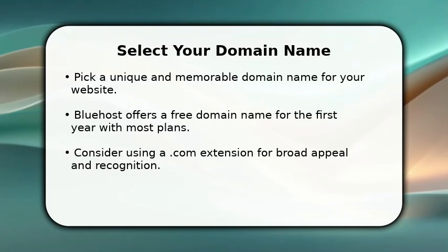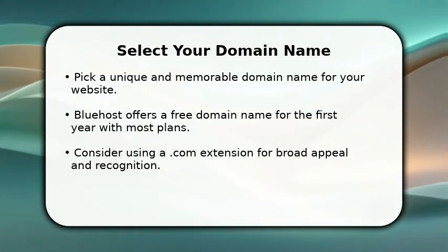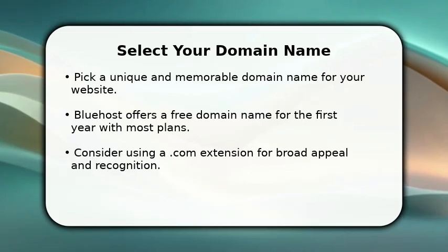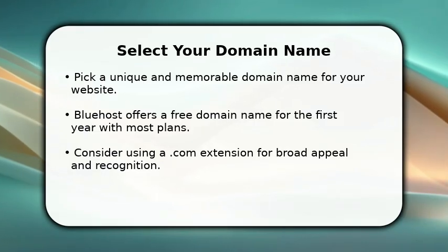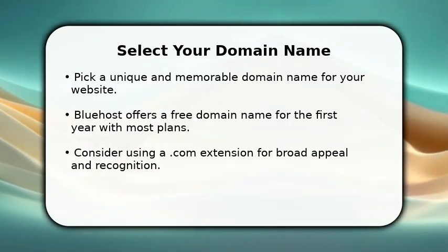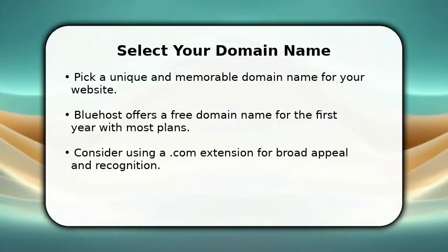In this video, I will explain how to create a website on Bluehost. First, you'll need to choose a domain name, which is your website's address on the internet. Bluehost makes this easy by offering a free domain for your first year with most hosting packages. Aim for something memorable and relevant to your content. A .com extension is often the best choice for general websites, providing a professional and widely recognized presence.